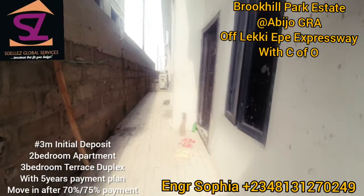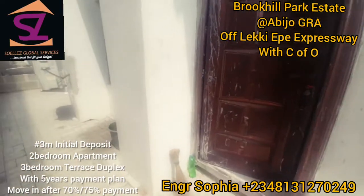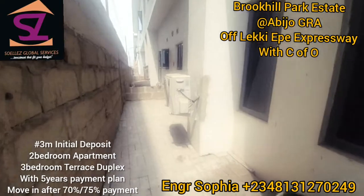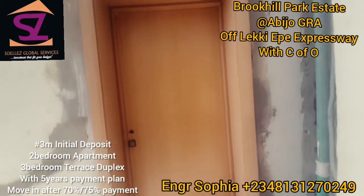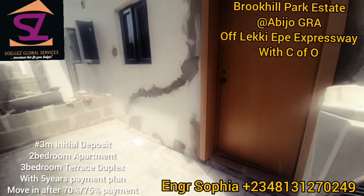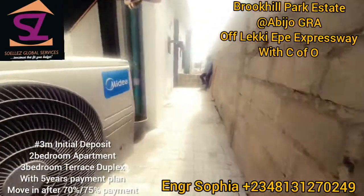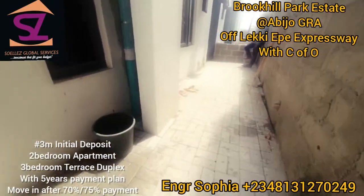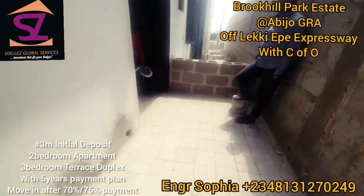Okay, so this is the boys' quarters right here. So this is the door. I can't go in here because there's somebody there already. So this is the kitchen exit door. If I entered through the kitchen, I would have come out from this place. So you have all this space to yourself. So from this end to that end, you can see. So you can see that it's a very, very good one.